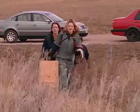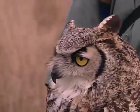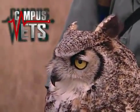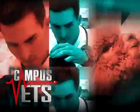Coming up, it's Independence Day for Hoot the Owl. He's passed every test successfully and he's ready to go back to the wild. Whoa, you're ready to get out of here.